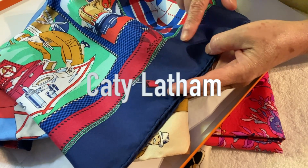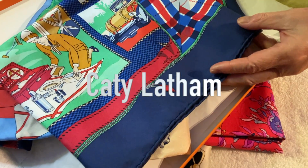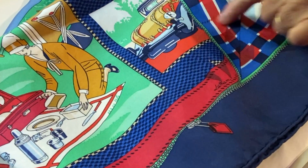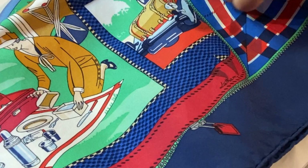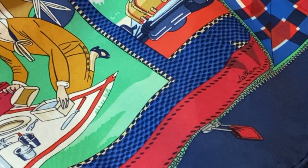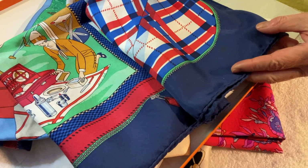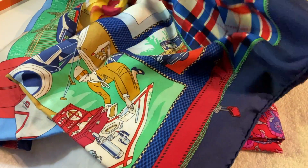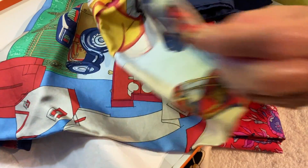Again, you can see the design and the colors are brilliant and the lines are clearly printed. No fading, no overrunning, no blurriness. So that's another way to tell.